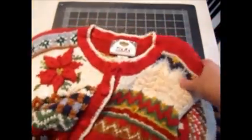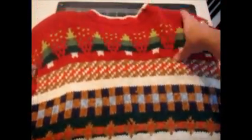Trees. Ugh. And it's even got stuff all over the back. It's just awful. So I'm going to start all these at 20 and leave them in the store for a while and see what happens.